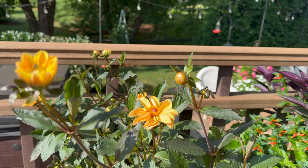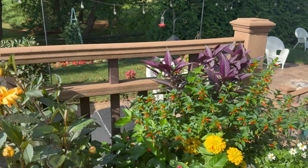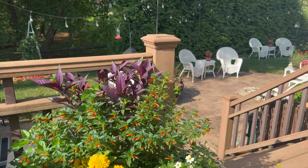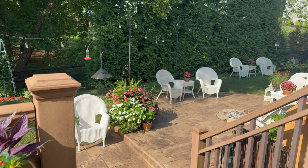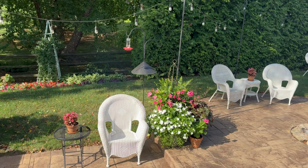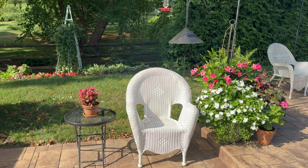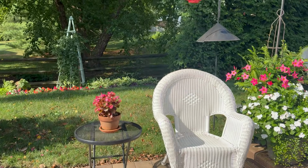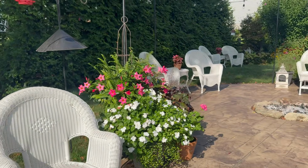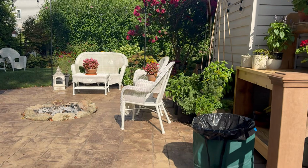Good morning, everybody. It is the next day, and we're gonna try to get a little bit of work done out here in the gardens. I got all of my containers back here fertilized yesterday and set back out from their vacation holding spot. So things are looking a little bit better. I still have my trash bin that I'm gonna use today.